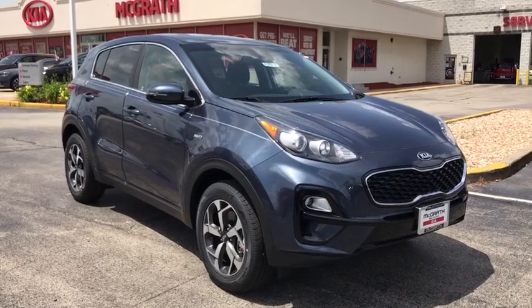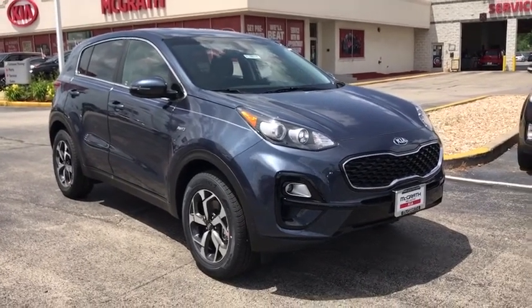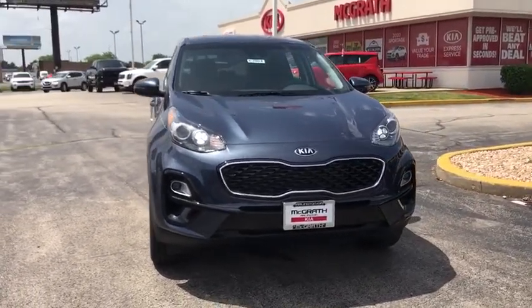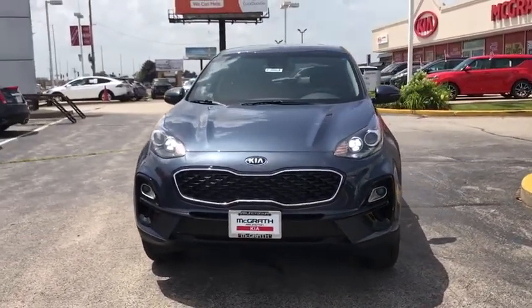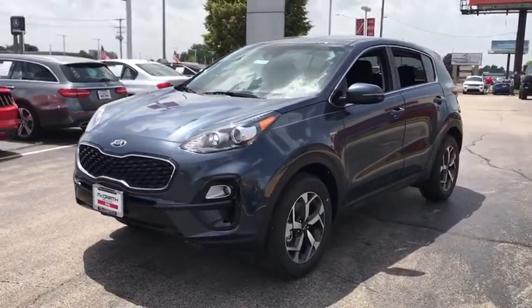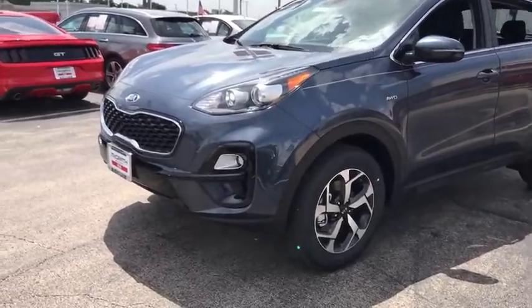Make a great choice today with the 2020 Kia Sportage. With its sleek and stylish exterior and its roomy, feature-laden interior, the Sportage both looks good and performs well on the road. This vehicle has less than 100 miles. Here are some of this vehicle's great options.